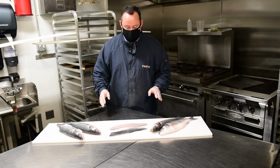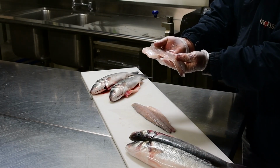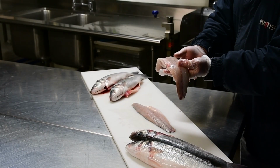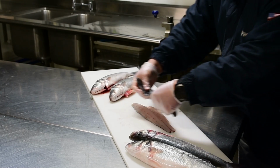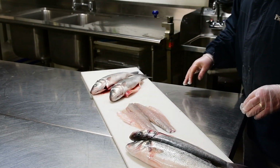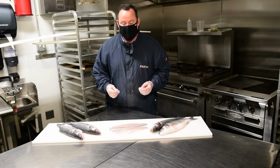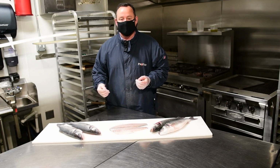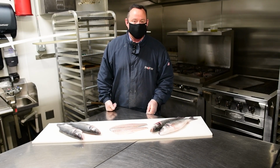The third way that we sell the fish, and the most popular, is a skin-on fillet. So as you can see, the fillets have been taken off the carcass, as we've done with other fish in the past, and what we do is we'll sell it to you skin-on, which is very versatile. It allows you to fry it, allows you to bake it, and allows you, again, to create that crispy skin effect if you put it into a hot pan.